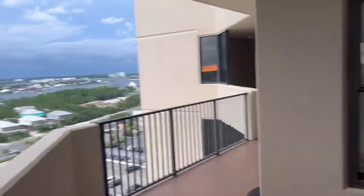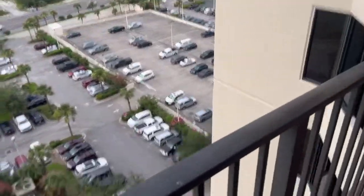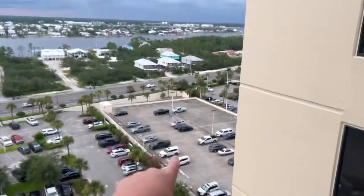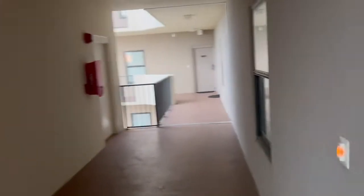So this is the view from our floor and the front area. So this is the roadside view. And there's the parking lot. There's a parking deck, but there's parking down below too. And there's the lobby right there. And our room is around the corner.